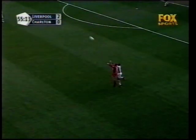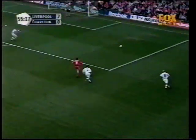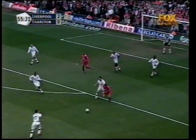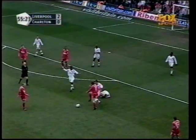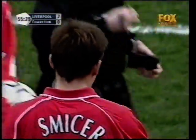Here, looking to change direction and pick out Vladimir Schmitzer. Carragher. Schmitzer. Stopped in his tracks by George Costa. Handball by Schmitzer. But in fact, a free kick had been given.